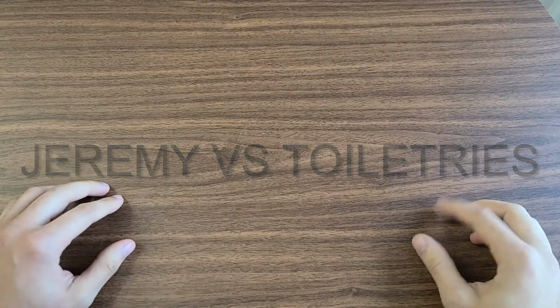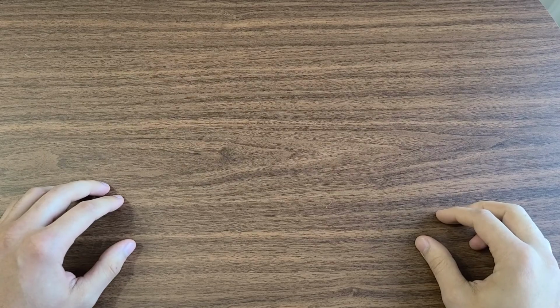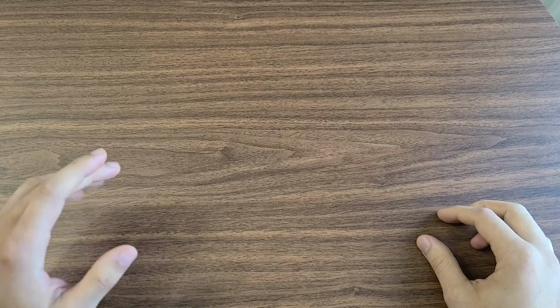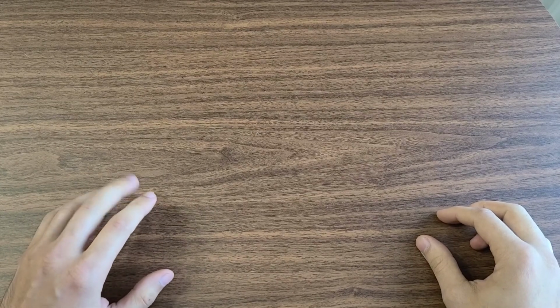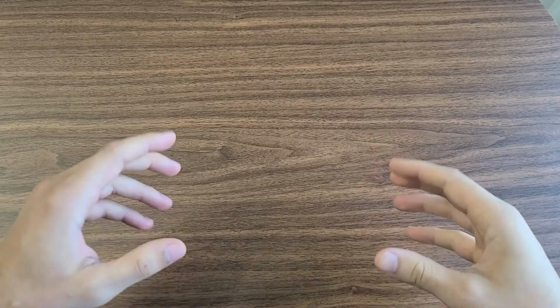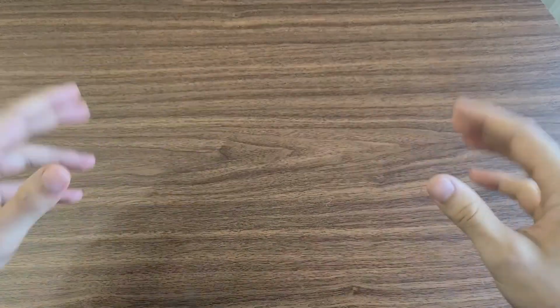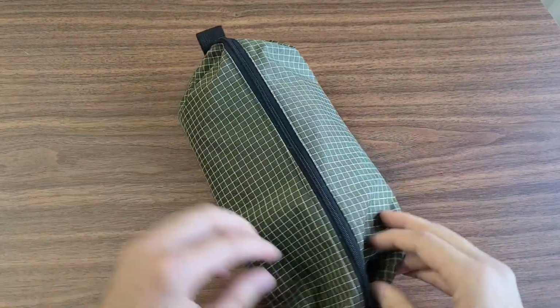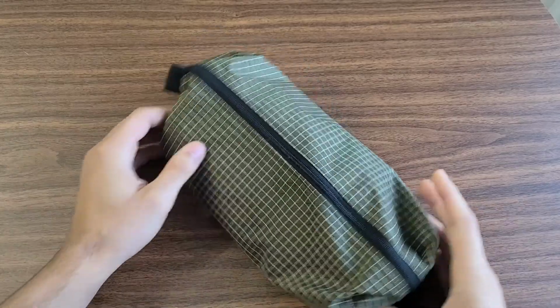So on the channel so far, we've talked about backpacks, fanny packs, kind of everyday carry stuff, but there is another pack that I use every day that kind of simplifies the process of just getting ready for the day, traveling, doing all that. And that actually is the bathroom bag, or the toiletries bag, I guess.